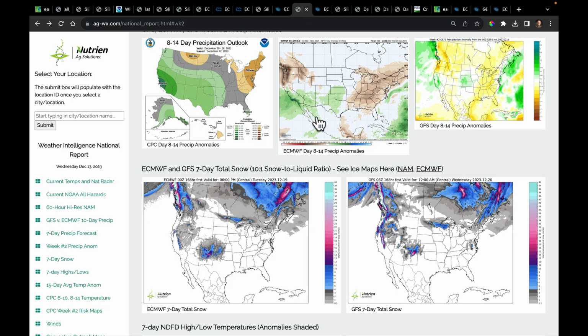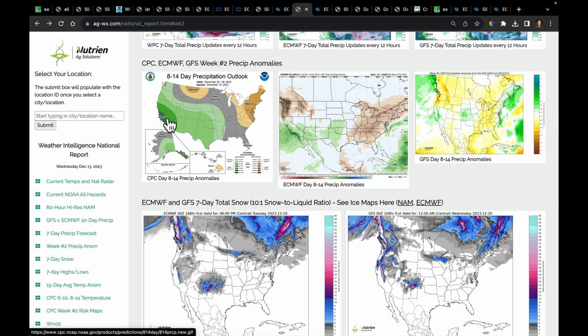The week 2 forecast shows that the jet is expected to get into California at some point at the end of week 2. And that's going to push moisture into the southeast if it stays in the current configuration. But we're going to watch for the evolution of that carefully.